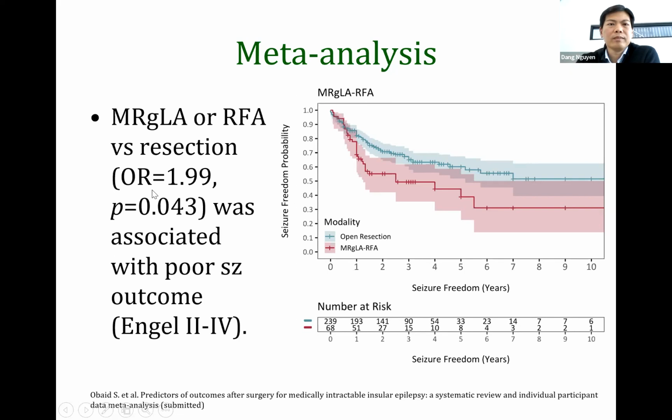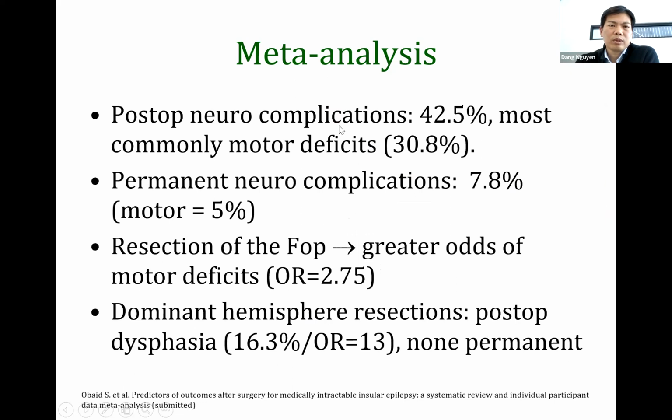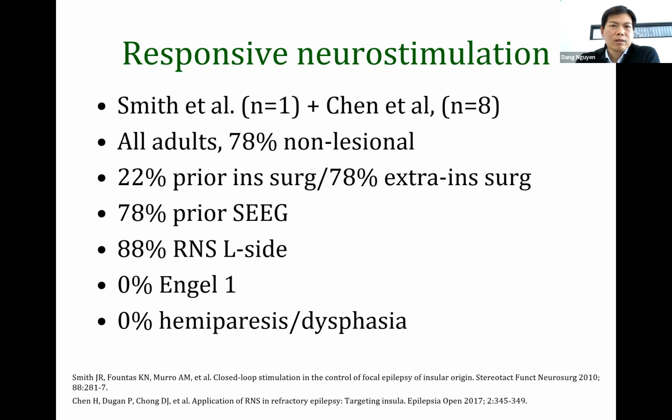So in this meta-analysis, post-op neurological complication was 42.5%. Most commonly motor deficits, 3.8%, but permanent neural complications were fewer, 7.8%. The motor complications were only 5%. And typically a resection of the frontal operculum had a greater odds of motor deficit. And with dominant hemisphere resection, you can have a higher risk of post-op dysphagia, which is understandable, but in their series, the meta-analysis, none were permanent. Regarding responsive neurostimulation, there are a few cases reported in the literature, but none of them are seizure-free.